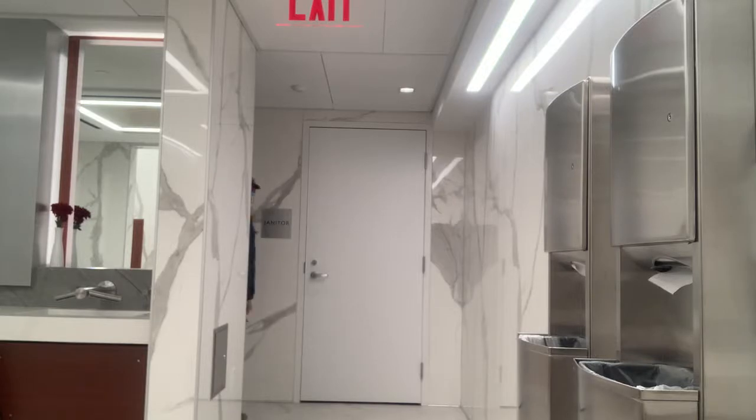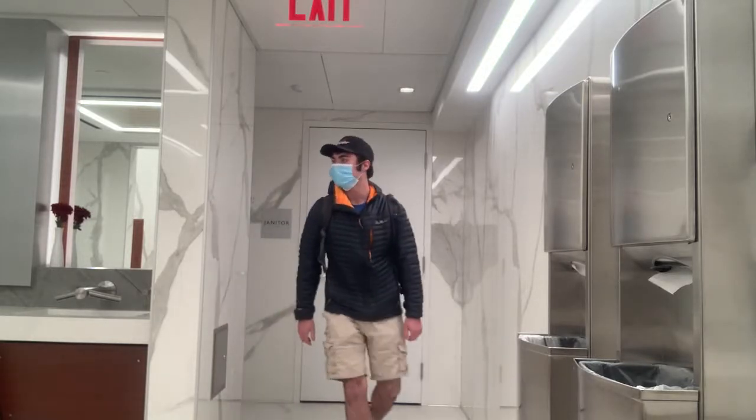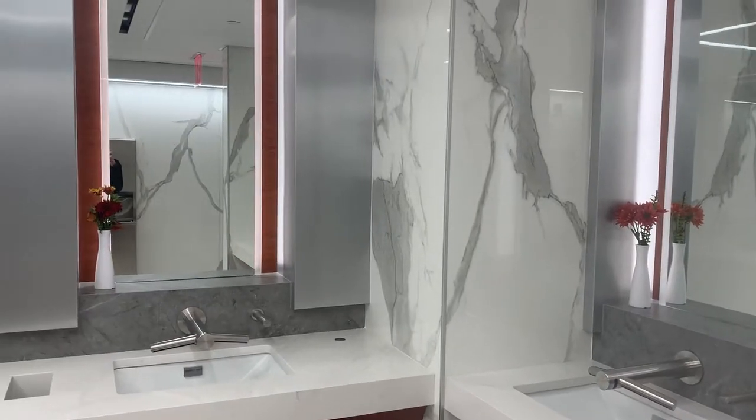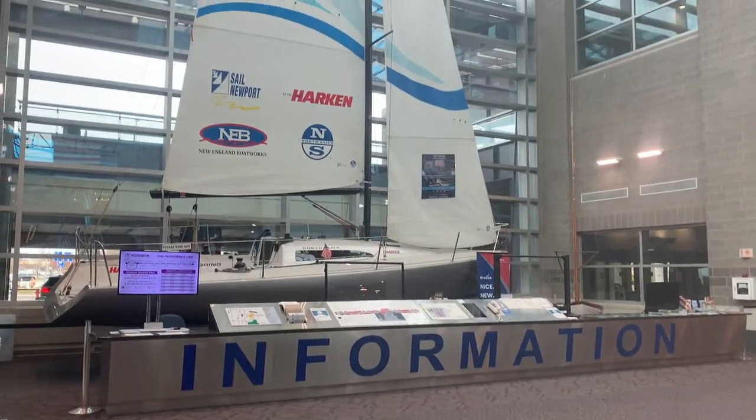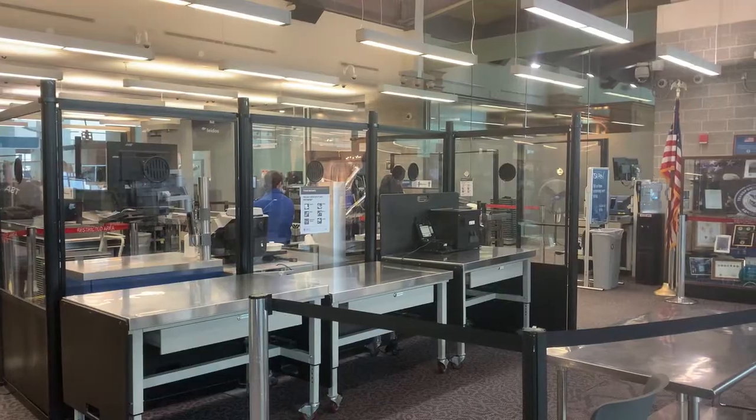This being my first time in the TF Green International Airport, it made a really good impression on me. The facilities were super nice, and I liked the display of boats outside of TSA. I made my way through TSA where it was an absolute breeze getting through there. Got that nice little breeze out behind me to build up the hype for the flight today with the E190 on it. The inbound aircraft gets here in about 10 minutes, so I'm going to try to catch that for the video thumbnail.